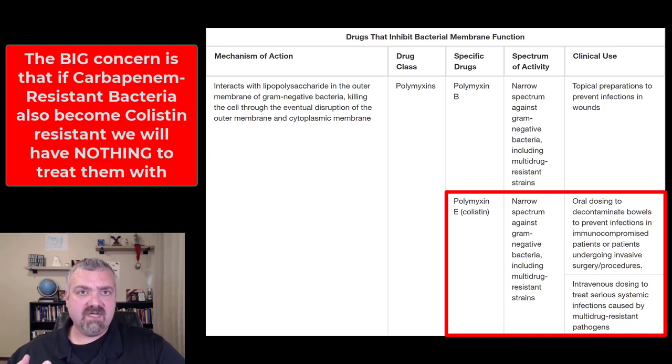And the reason this is a problem, I've talked about in a different video, is if the CRE organisms, the carbapenem-resistant Enterobacteriaceae, which can already resist all of the beta-lactam antibiotics, if they also become colistin resistant, then we will have Pseudomonas, Klebsiella pneumonia, Shigella, E. coli. We will have members of this family of bacteria that we don't have treatments for. Like truly untreatable bacteria with our current antibiotics. So I'm hoping that we'll come up with alternatives. I'm a big fan of phage therapy, maybe quorum sensing inhibitors, whatever it might be.